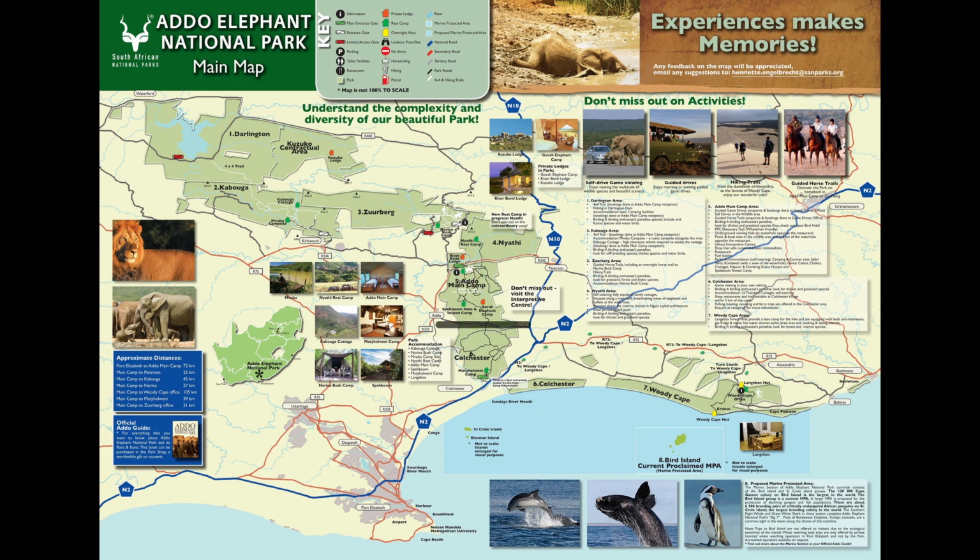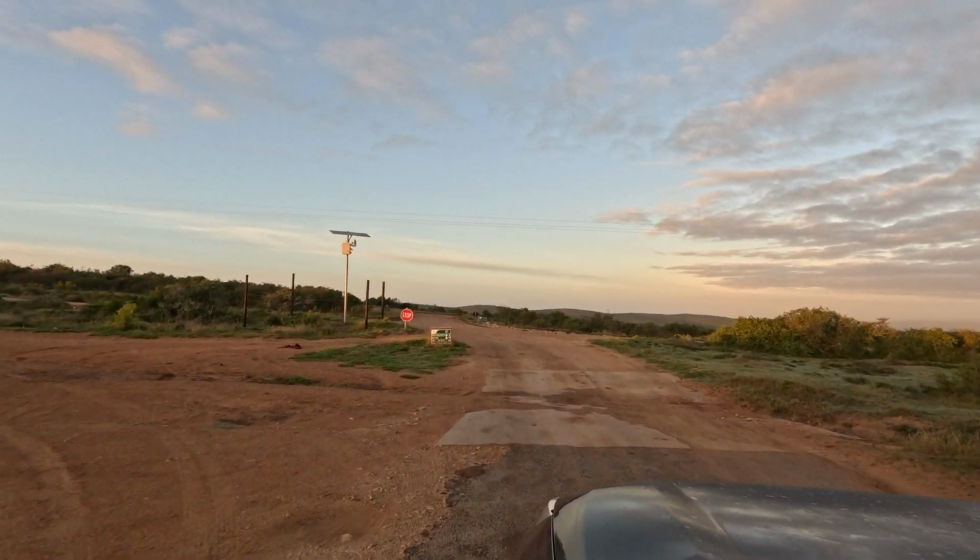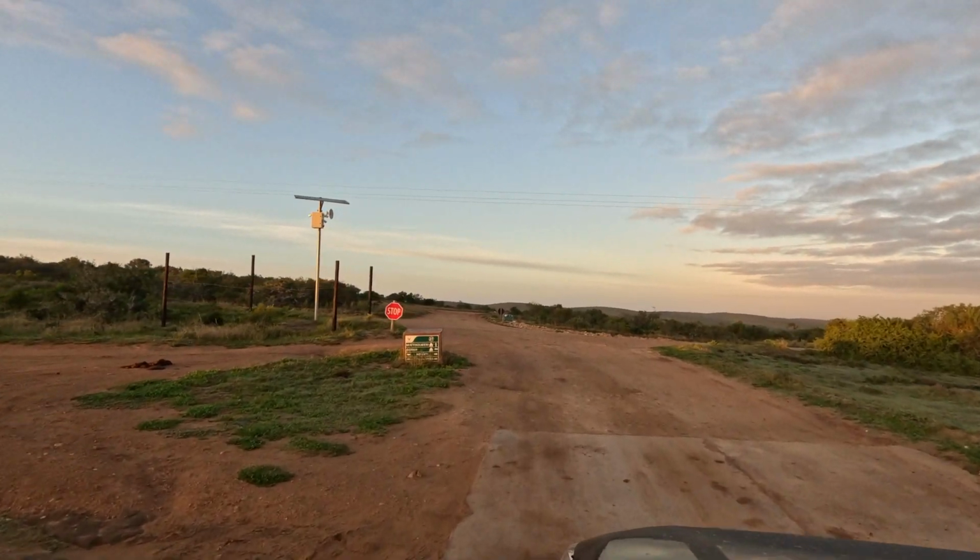The park is divided into a northern and a southern section. This is the place where a public road runs through the park from east to west, but you are not allowed to enter the park through this road.